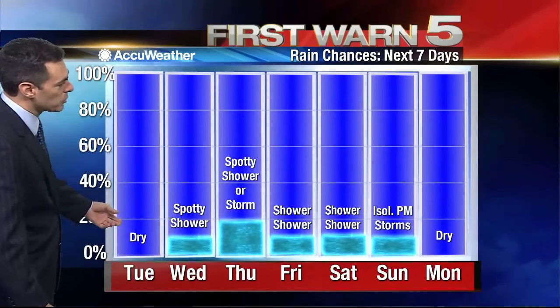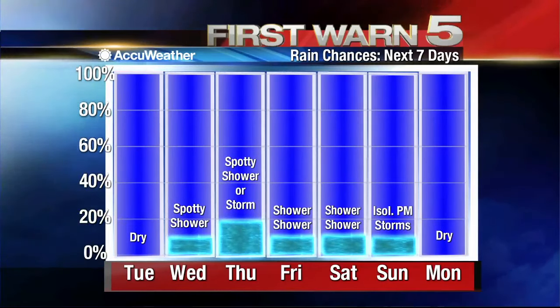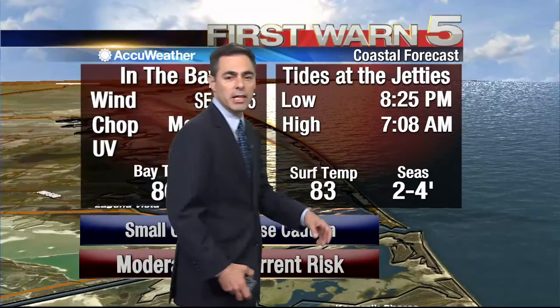Rain chances here are small, dry today, about 10% tomorrow, 20% on Thursday, and that probably peaks. After that, very isolated, if any, sea breeze showers, small chances by the weekend. At the coast, a little breezy there today, but water temperatures in the 80s. A low tide comes up this evening. That high tide is 7:08 tomorrow morning. Those are your next couple of tides.